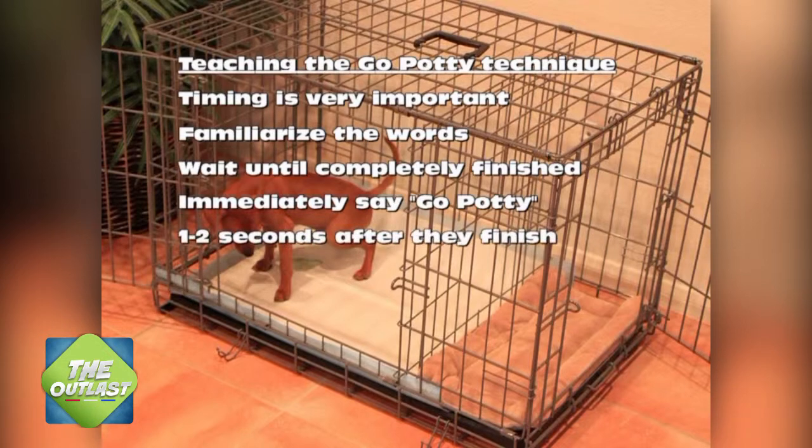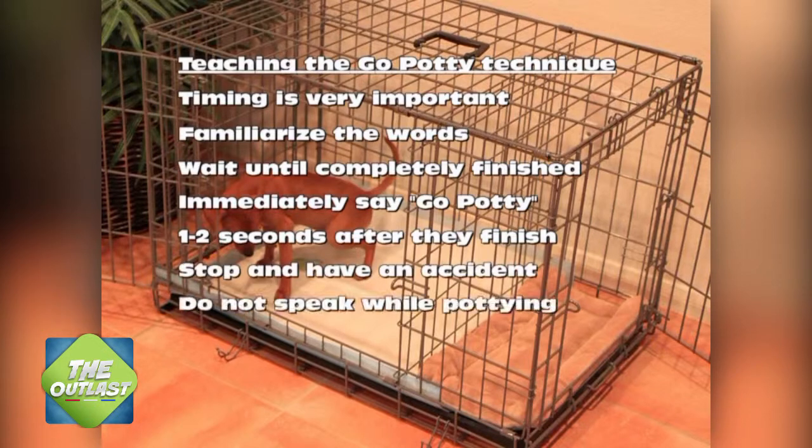If you praise your puppy or say go potty too early, your puppy may stop pottying and then have an accident a few minutes later. It is important not to speak to your puppy while they're pottying and always wait until they have completely finished pottying. After your puppy is completely finished pottying, say go potty, then praise them and give them a treat.